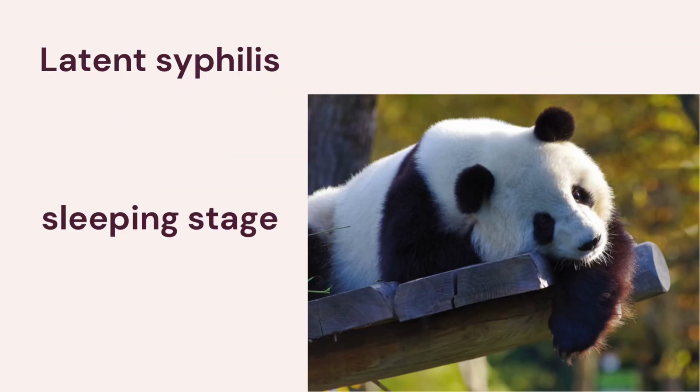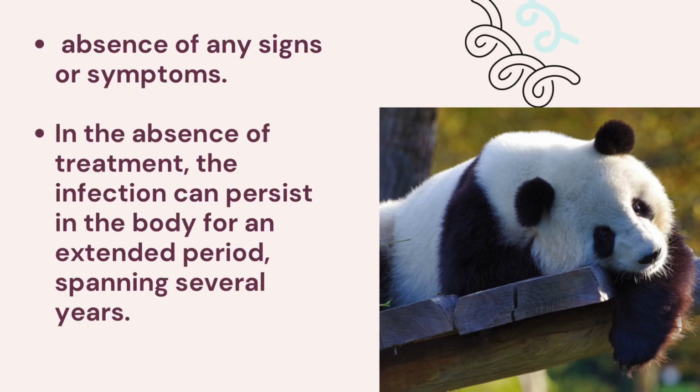Basically, in the latent stage, the disease is sleeping, and this can take long. And so you have the disease, but it's silent. So there are no symptoms here. The infection persists in the body over an extended period of time, for years and years, sleeping. And that is what the latent stage actually entails.